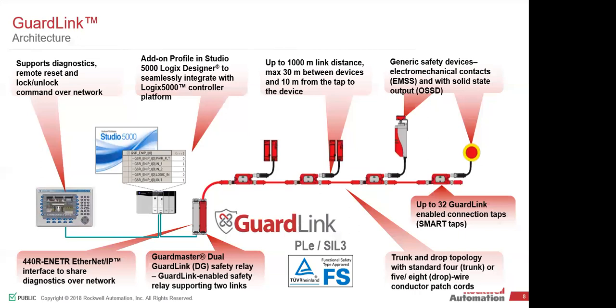So the question was, how does it play with TUV? Do you get PLe rating or not? If you're connecting it to the GuardMaster, you will get PLe rating. You will get the highest safety rating, SIL 3 PLe. Currently, there is no communication that allows you to connect it directly to a safety PLC. Right now, we don't have that. So the best way is to use an Ethernet tap, and because you're not getting any safety task in your controller, all the safety task is taken care of at the master relay level, and all you're getting on the controller side is your added diagnostics.